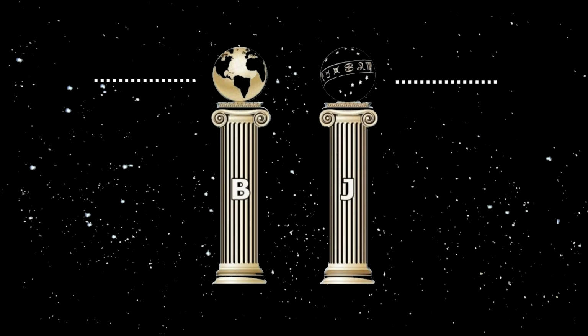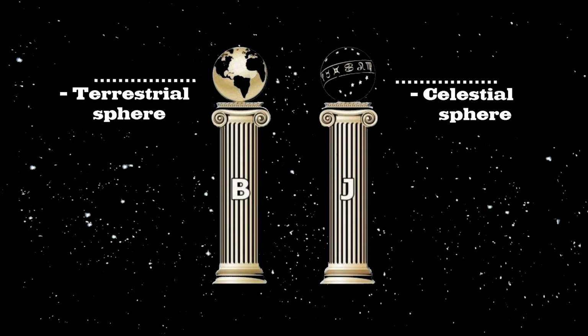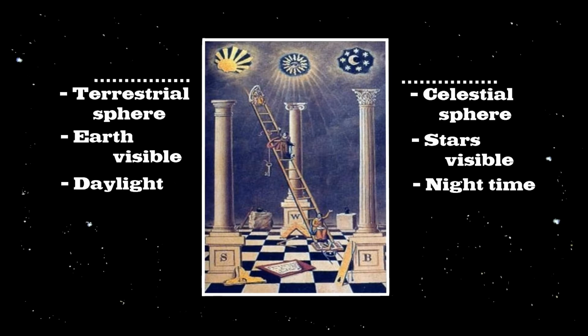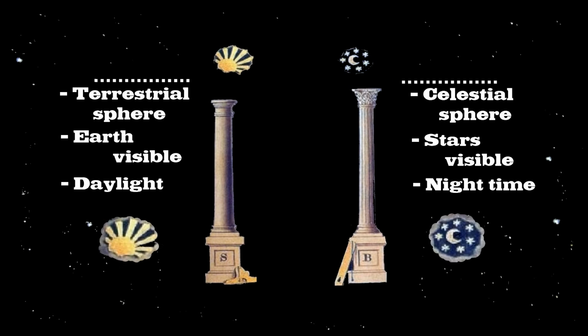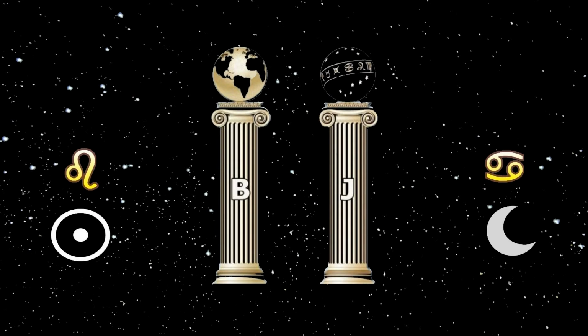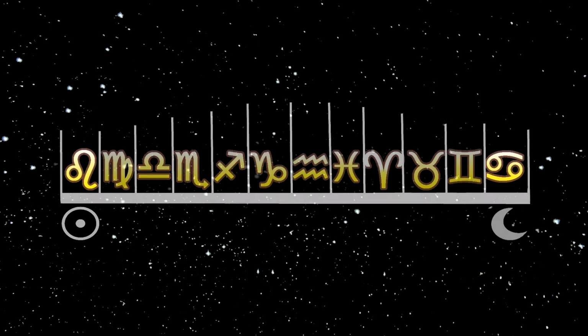These 2 pillars are infamously named the Terrestrial and Celestial pillars. The Terrestrial pillar has the Earth sphere visible, and the Celestial pillar the stars. One represents daylight and the other night, and as seen on our Freemasonic tracing board, actual representations of the sun and moon appear above the pillars, giving us a direct hit, allowing us to synchronistically place our sun and moon pillars on our baseline astrological model.